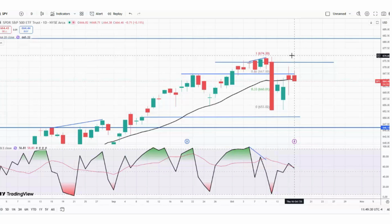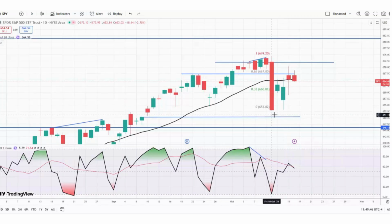make new highs again. If that fails, right, and we'll see where we close today, but if we close back below the moving average here, okay, that's another negative. I think that they come back down and retest these lows and potentially fill this gap, that target below there.